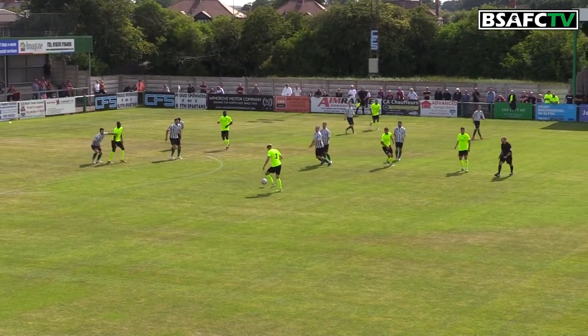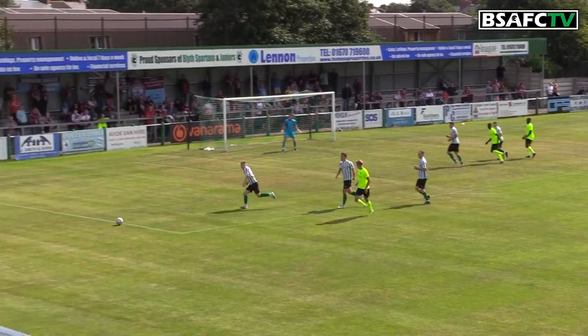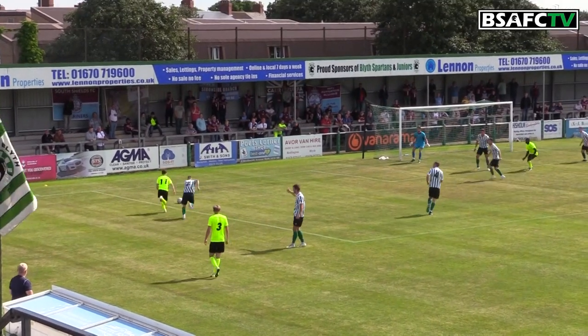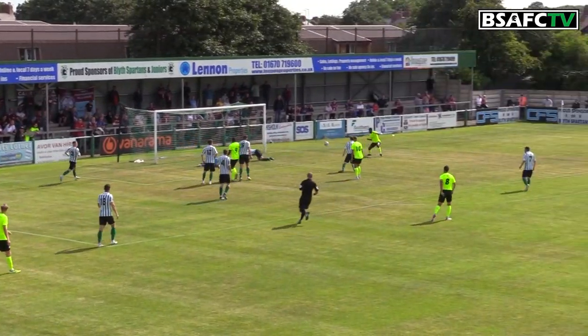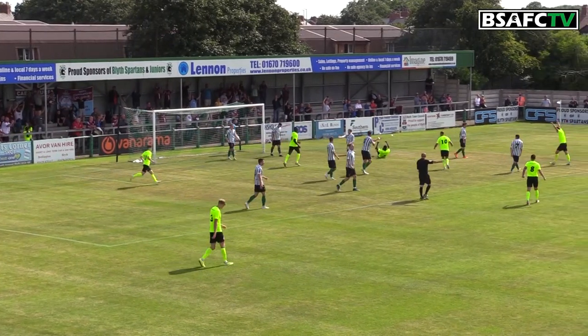Yeah, ball's played left hand side. Chance pulled away from Kempster. Now it's Connor T. Connor T turns, he does very well against Rhys Evans. Connor T plays it in left footed. It's bubbled across. It's a chance for South Shields. He's brought it into the back of the net, and the referee gives the goal.